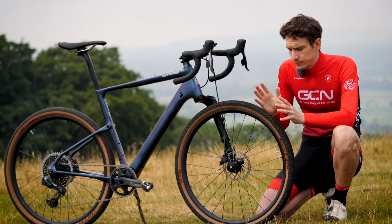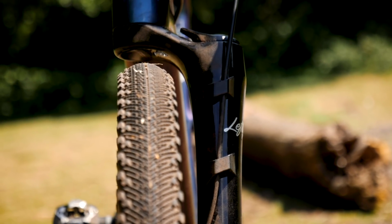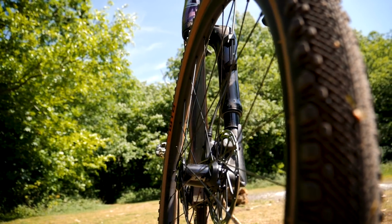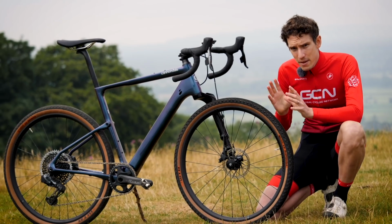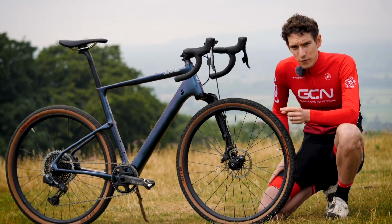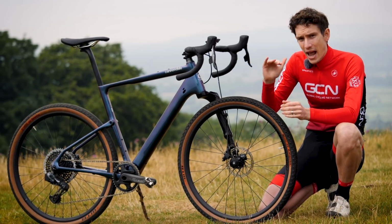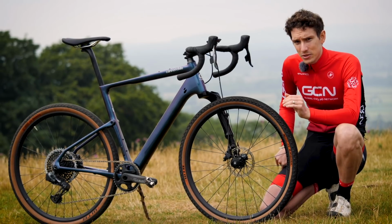In my opinion, despite similarities like grippier tyres and in this case suspension, the two types of bikes are really different. Fundamentally, for me, a gravel bike still has to feel nimble and fast on tarmac, and you still have to be able to get your optimal position on the bike, not one that's been dictated by 100mm of suspension that puts your handlebars at the same height as your saddle.